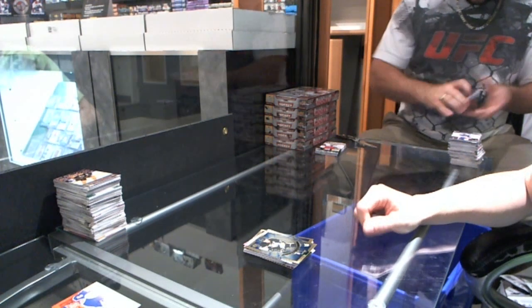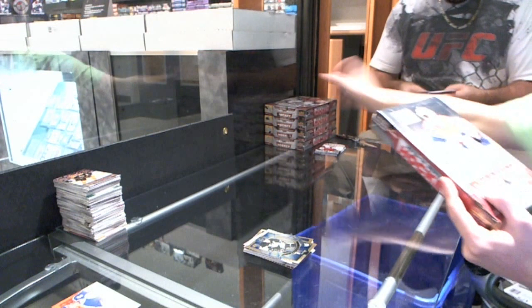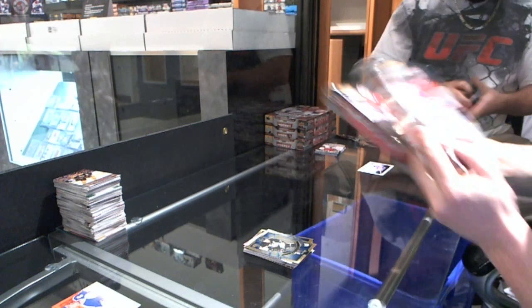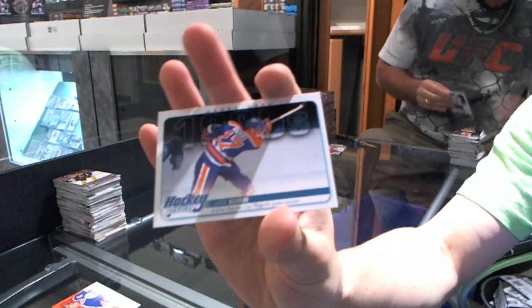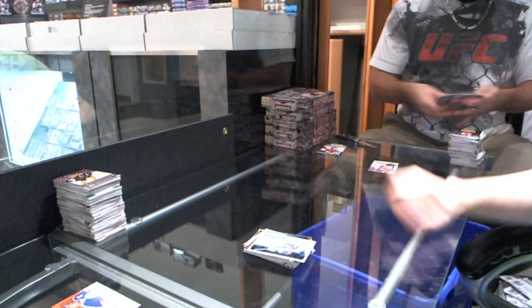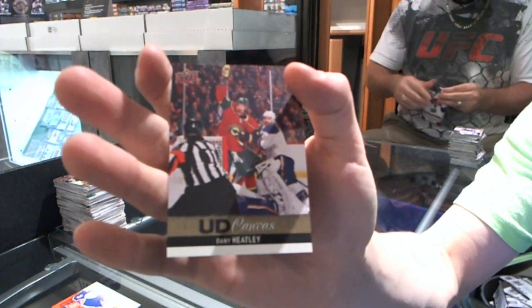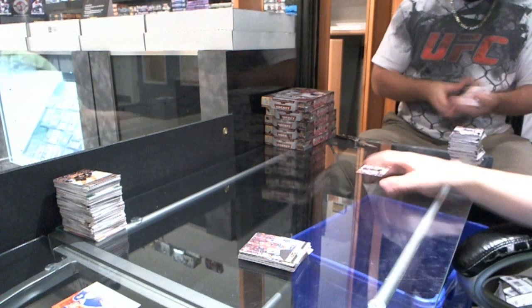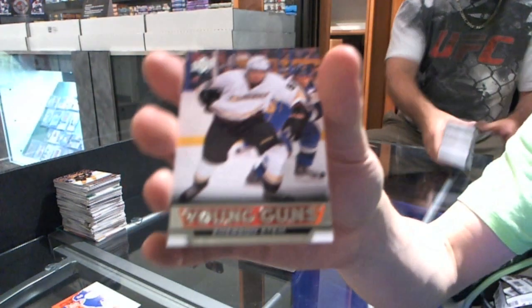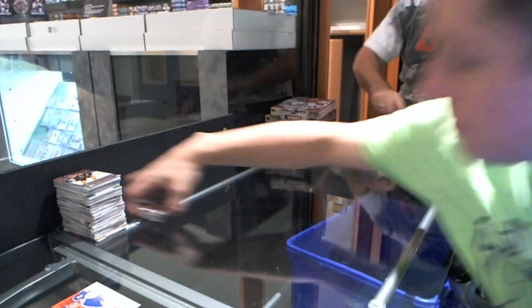Where are you, my cannon? That box. One of my red box numbers. 50? 49. He's in the 50s. Hockey Heroes for the Edmonton Oilers, Jari Kurri. Canvas for the Minnesota Wild, Dany Heatley. Hashtag 1507. If you get that joke, I applaud you. Young Guns for the Anaheim Ducks, Emerson Etem.